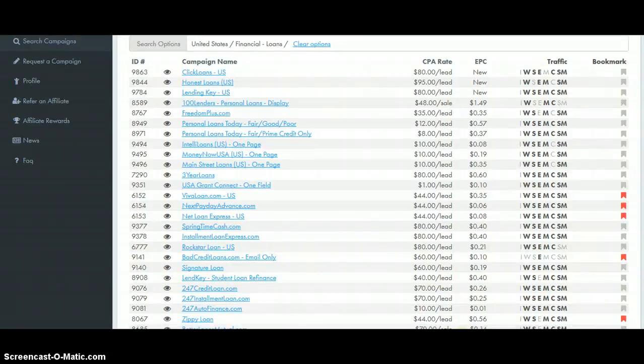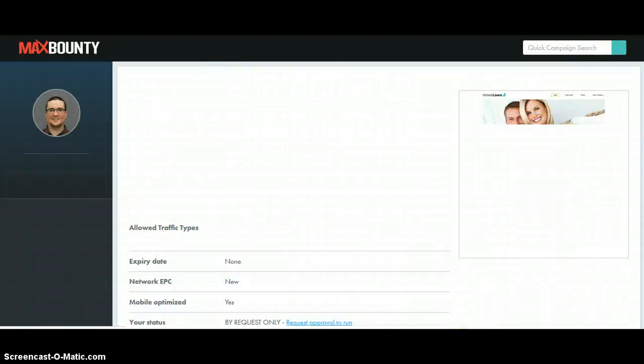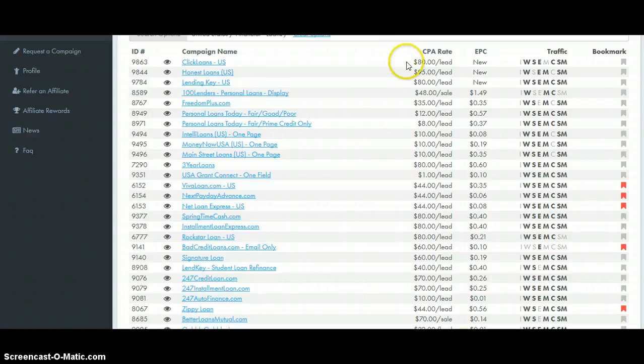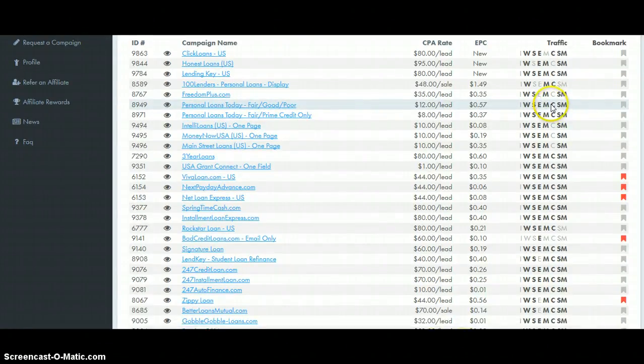So anyways, getting off track here. Let's go back, because that's a bad example. If you're going to run ads on Craigslist, you want to make sure that the C is highlighted. That's contextual. It means that you're allowed to use text-based ads. And if you have any kind of doubt, you can always contact your affiliate manager, and he'll give his opinion on it, tell you if Craigslist or any other classified ad site will be allowed.